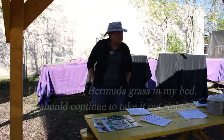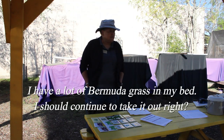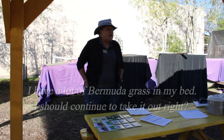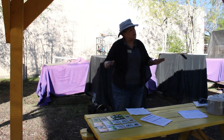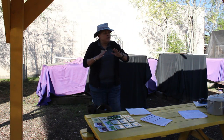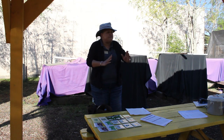Yes? And so I started pulling those out to try to prevent them from interfering with the rest of the stuff that I was planning on growing. Yes. And so I should keep continuing to pull that, right? Absolutely, because those are the stolons of the Bermuda grass, which is from hell. Bermuda grass will be attracted to anything you irrigate. Bermuda grass can go under the ground to the depth of like a foot and then will invade your beds.